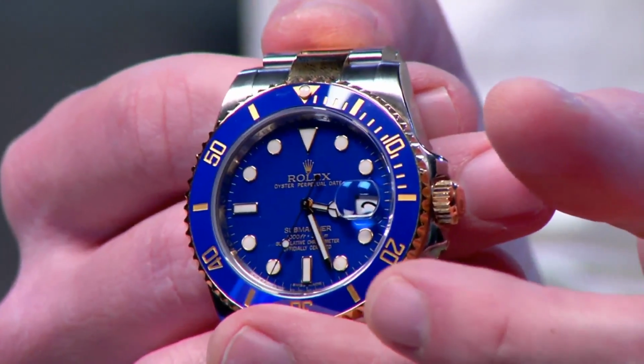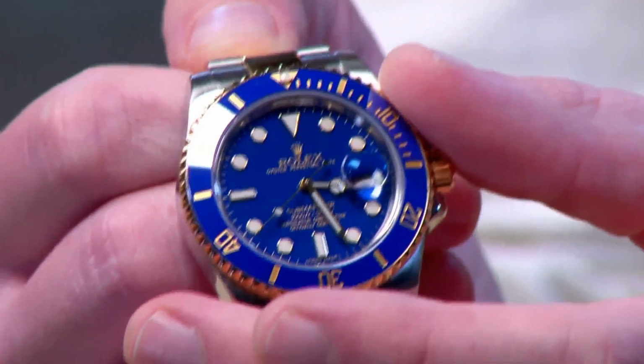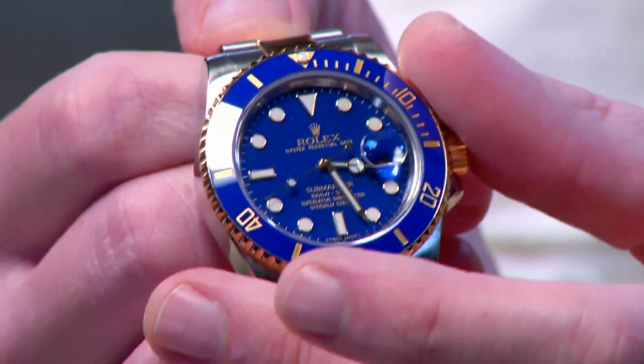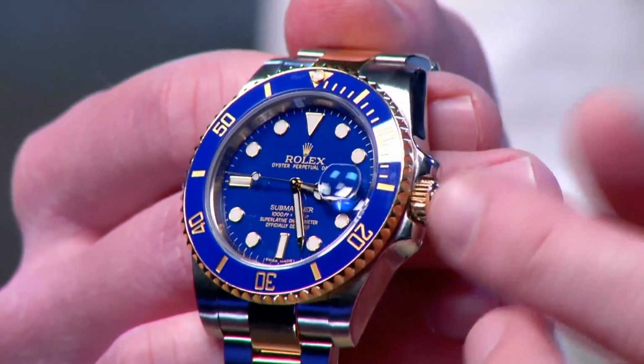You don't have to ask me which I prefer. I like bright colors, and I love the gloss blue lacquer of this particular version. Now, technically, it's exactly the same watch. 300 meters water-resistant, 48-hour power reserve, automatic, and a chronometer.